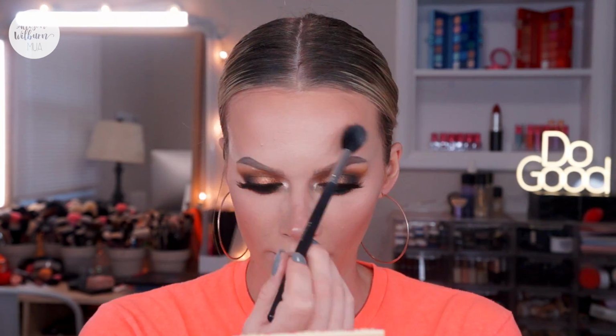I've been on a Juvia's Place obsession lately. I literally love everything they make. I cannot wait for those stick foundations to come to Ulta, because you know I'm gonna get one. Have to try it. I don't know, their products are just so good. They're literally amazing. All right, now that I am super highlighted and glowy, let's do our lip.